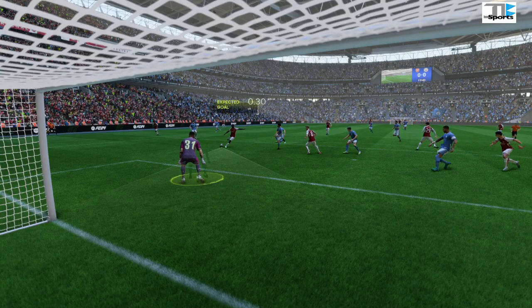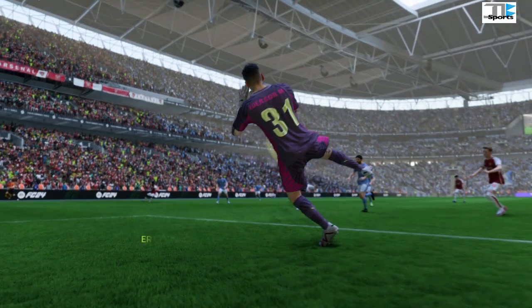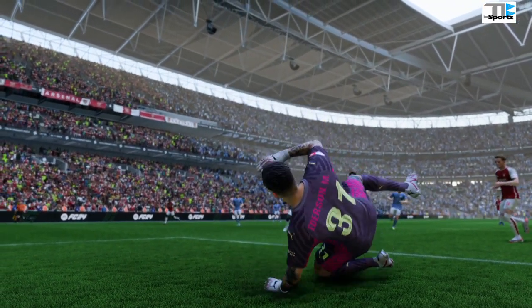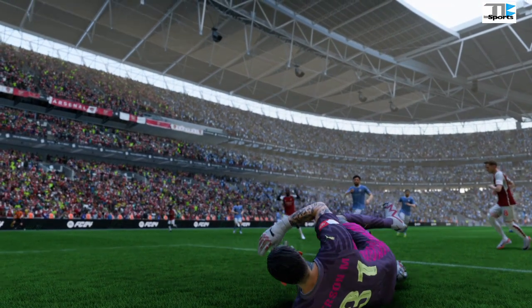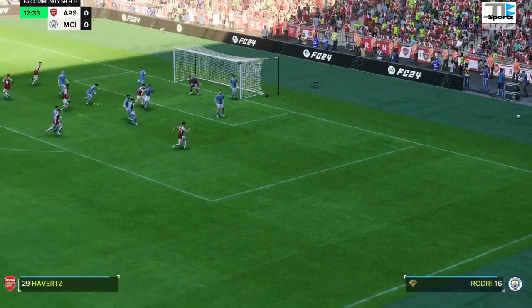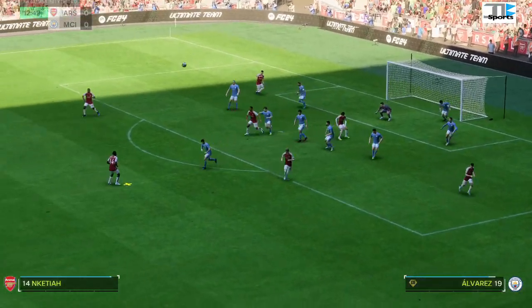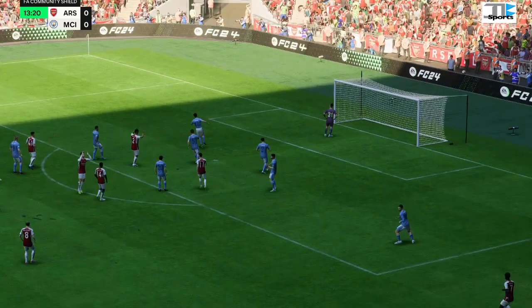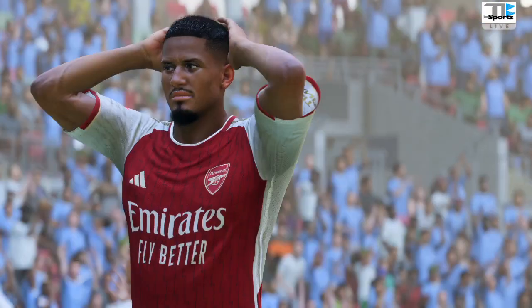Let's see it again. Look at the way Ederson narrows the angle superbly. And look at the way he has to get the body in the way there to make the save. It was a marvellous piece of goalkeeping there, and just shows the science of goalkeeping as that corner comes in again. Nketiah well forward. Saliba is well in there too, and his shot goes over the crossbar.